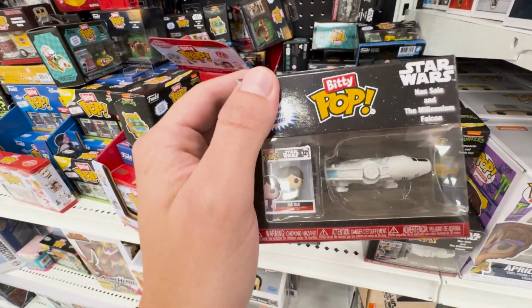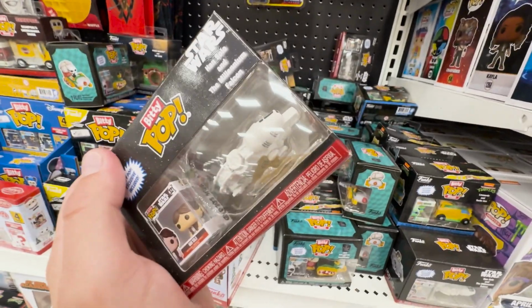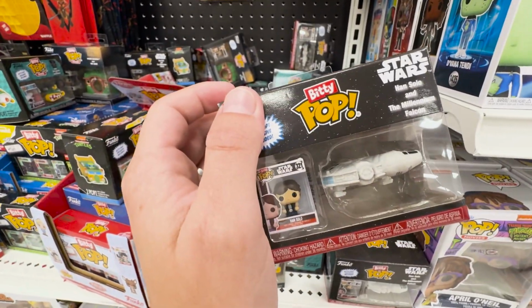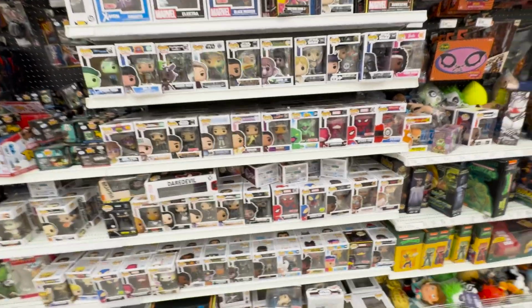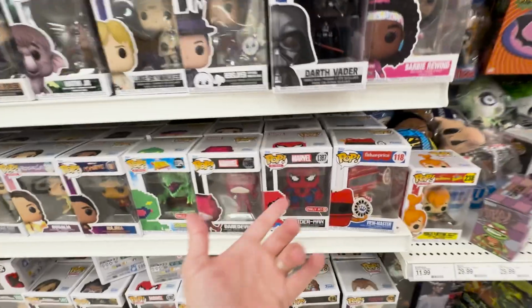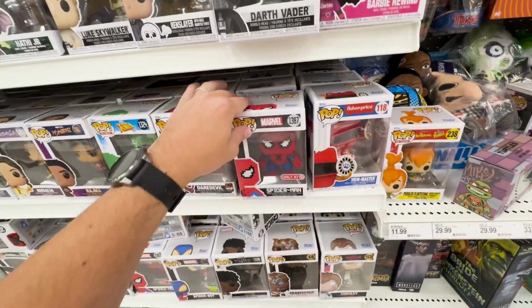I am looking for the SpongeBob with the Pineapple House. I haven't seen that one yet in any of the stores that I've been to, but that seems to be the only Bitty Pop stuff that they have. But as far as any other Funko stuff goes, like Funko Pops and everything like that, it seems to be pretty similar. I've seen this before, but I do like this 8-bit Spider-Man. Probably one of the better 8-bit Pops that are out there, to be honest.